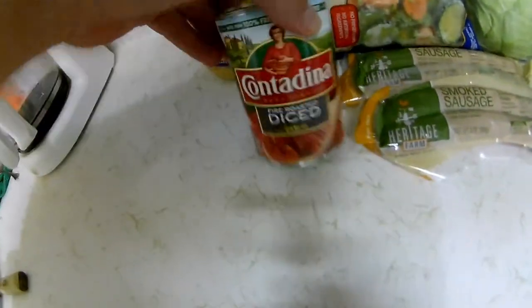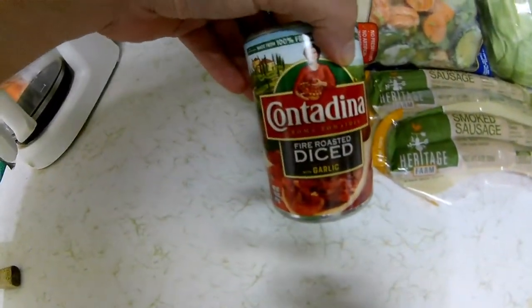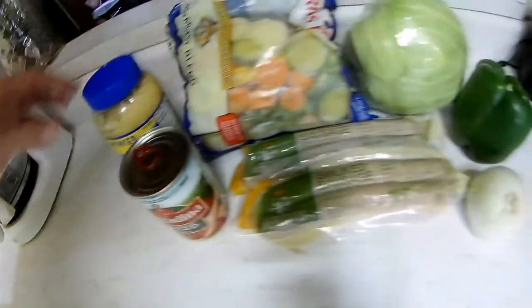We have some fire-roasted diced tomatoes. We have some minced garlic. All that good stuff. So, that is the plan for today's episode. It should be good. I like this kind of stuff. I'm going to put hot sauce on it and all that good stuff and be like, mmm! I love it. Let's get excited together and cut some of this stuff up.